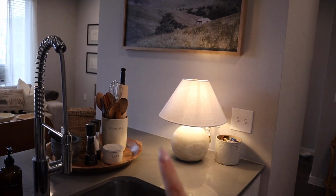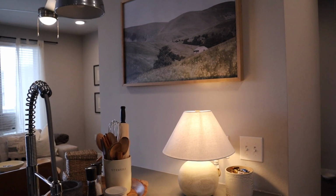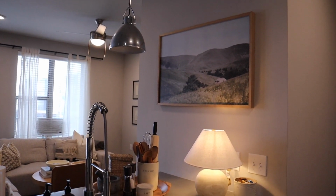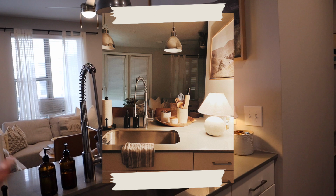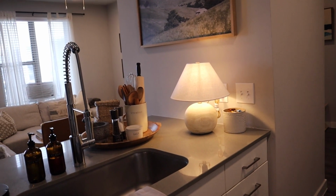I did have some stacked photos going on right here, which was great for a while, but it was feeling cluttered and I needed a change. This corner is definitely my favorite, and at night, this is so cozy. I'll insert a picture of what this looks like at night. It is so cute. And the lighting that this lamp brings is so warm and so good. So I love the way that that turned out.